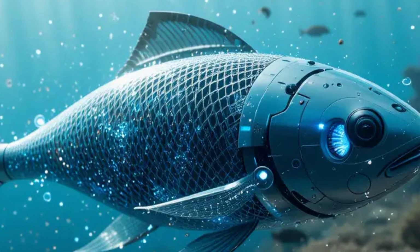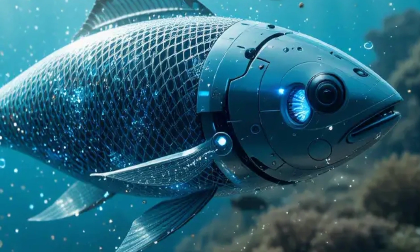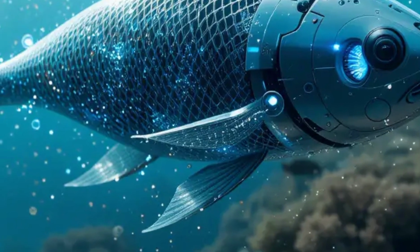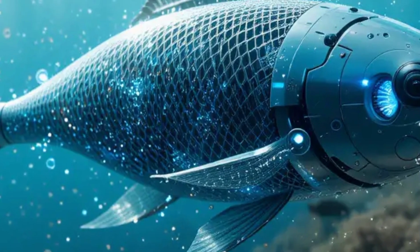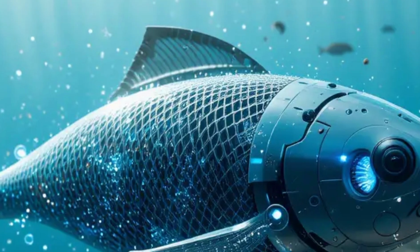One of Gillbert's more impressive performance aspects is that it's capable of being deployed in different water conditions, from relatively clean lakes to polluted estuaries. It can handle currents, low visibility, and even slight changes in water salinity without needing recalibration. That makes it a potential game changer for use in developing regions where plastic pollution is a growing concern and high-tech infrastructure is often limited.